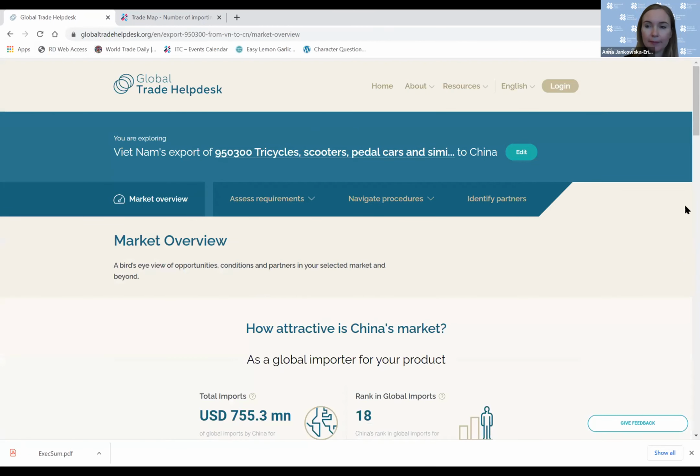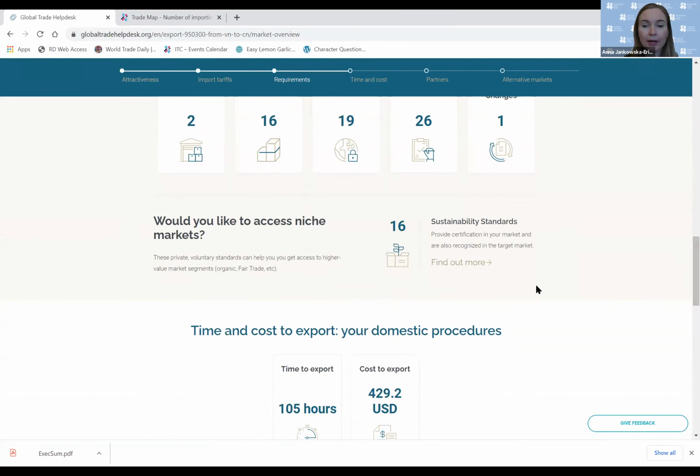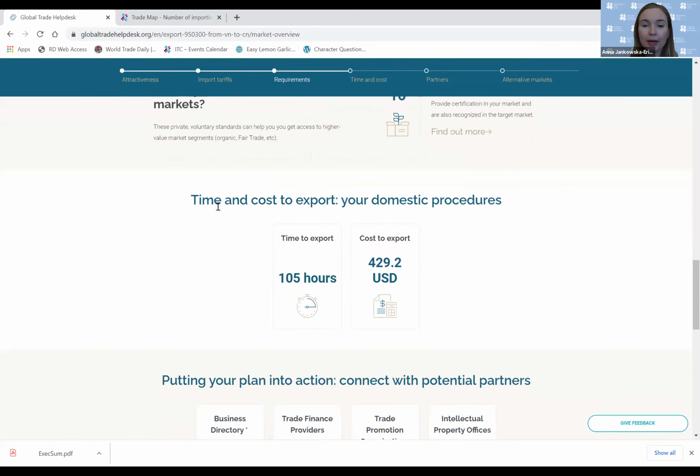In addition, the Global Trade Helpdesk also gives an overview over private sustainability standards. So this is especially relevant, for instance, for produce and for agricultural goods. If you're looking to export organic or fair trade, you can find all of the information by clicking here. We also have an overview of logistics performance, so the cost and time to export. This is actually a country level indicator provided by the World Bank from the Doing Business report.